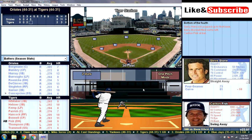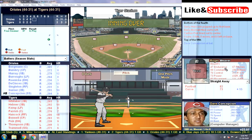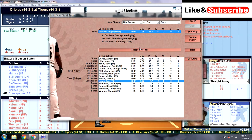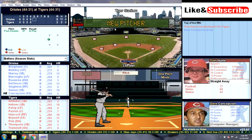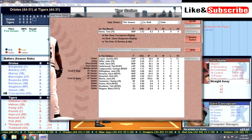And Fisk lines out to center. So not the best outing for Weaver. It boosts his ERA up to 3.28. We're going to take him out, and I guess we're going to bring in Hume, who's had a couple bad outings in a row. Pull him up, take a look at.